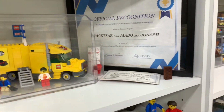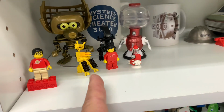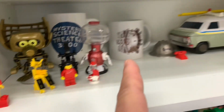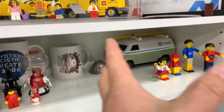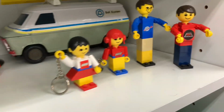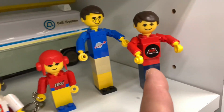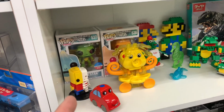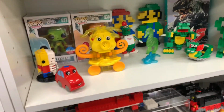We got my official recognition by you guys. Mystery Science Theater original BrickTsar intro. AT&T, or actually that's Bell System. I need a Bell South truck is what I actually want to get. There's some maxi figure stuff. That's my maxi figure sig fig, and TheyMightBeBricks maxi figure sig fig. Then this is weird stuff with a lot of green and yellows.